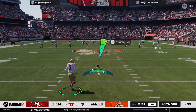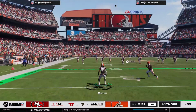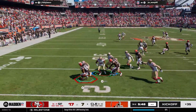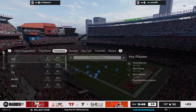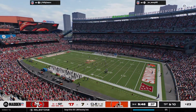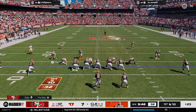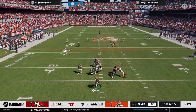Morstead out now following the touchdown to kick. The Browns take over first and 10 at their own 23-yard line. The Cleveland offense ready to go, and a drive that stalled out last time. Went for it on fourth, didn't get it. How does that translate here?